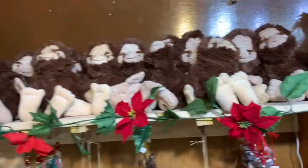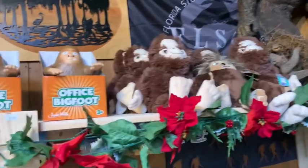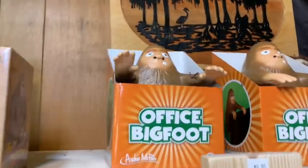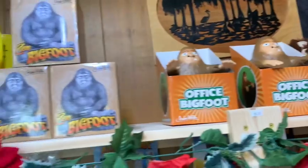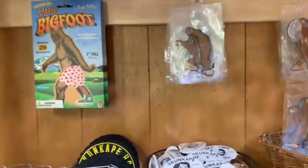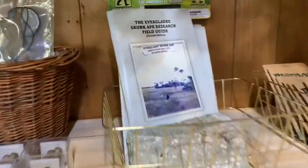Sasquatch merch, excuse me, Skunk Ape merch. We are in Florida, after all. But look, I'm not going to pick nits with this. Office Bigfoot. Let's just call him Bigfoot. He's close enough. Or we can go off of Loren Coleman's terminology and call them North American apes. Look at you, meditating Bigfoot. Oh, we saw those in St. Augustine, remember? Yeah. Look at this one.